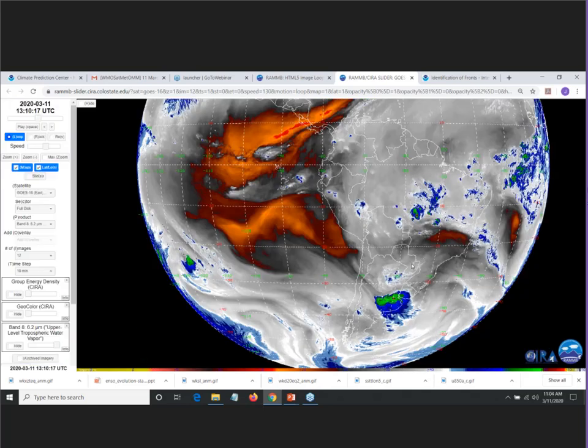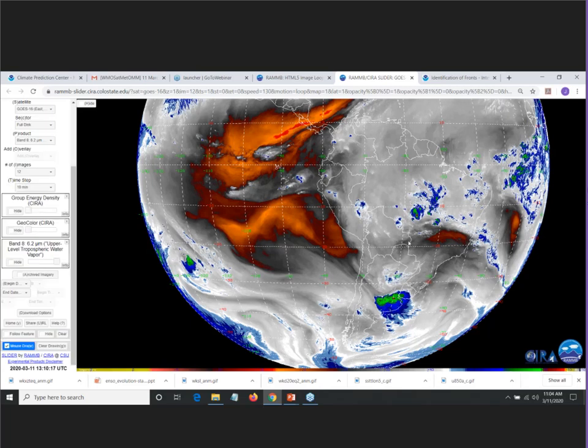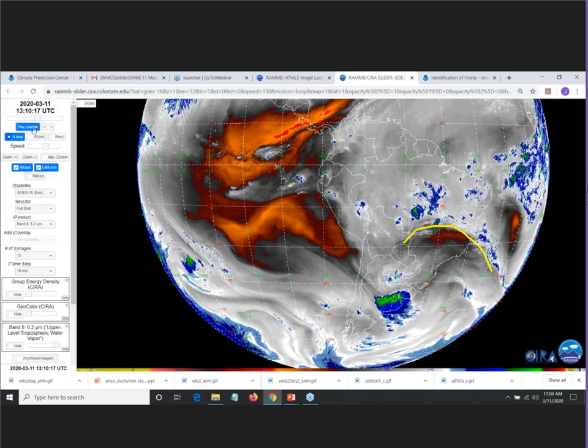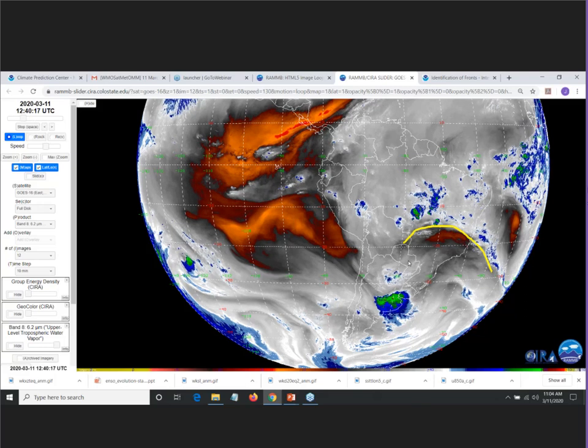If we go to the Southern Hemisphere, something that's been very persistent during the last week or so, a little bit longer than 2 weeks, it's been this trough pattern over southern Brazil, Paraguay and Argentina, northern Argentina.